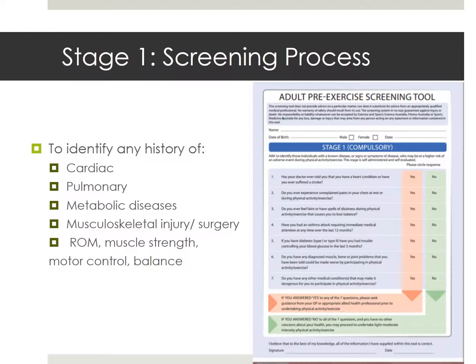Stage 1 of the screening process identified individuals with a known disease or presented the signs and symptoms of a disease. For example, has your doctor ever told you that you have a heart condition, or have you ever suffered a stroke? Participants must answer no to each of the 7 questions to proceed to undertake physical activity.